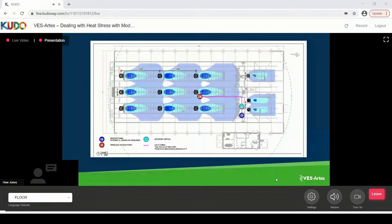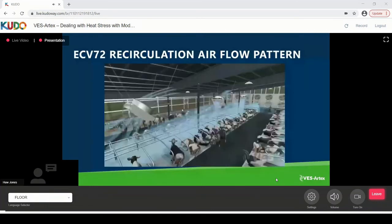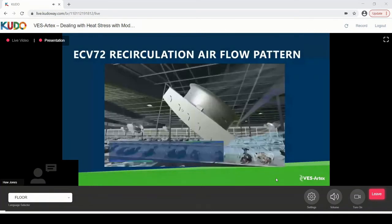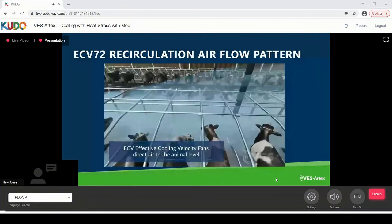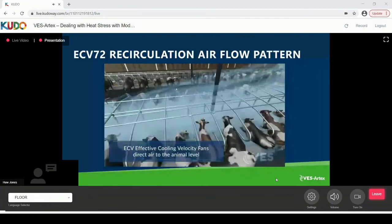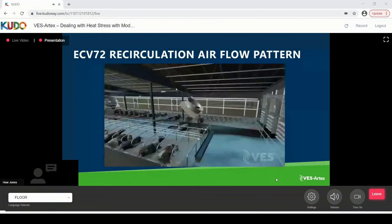So this is just a short video, just explaining the ECV airflow pattern. As you can see, each one of these deflectors, I like to say they act as injection points of air. So they're injecting air at different points within the bed, keeping airflow down below 1.8 meters, and ensuring that cow is receiving the best air quality she can in the environment she's in.